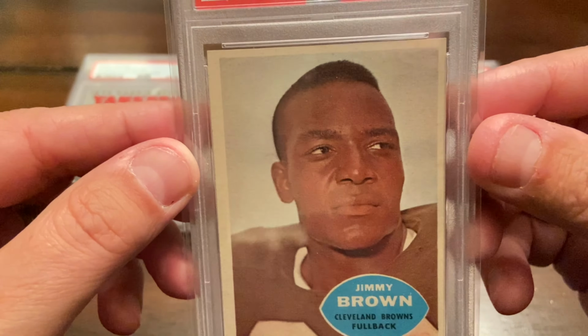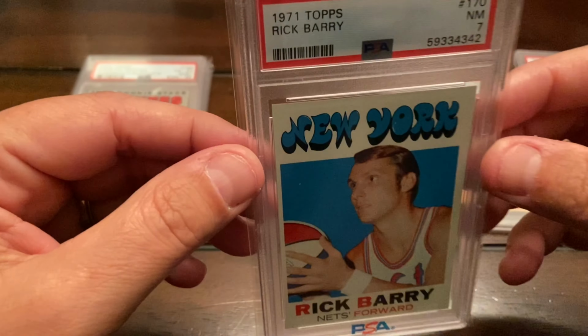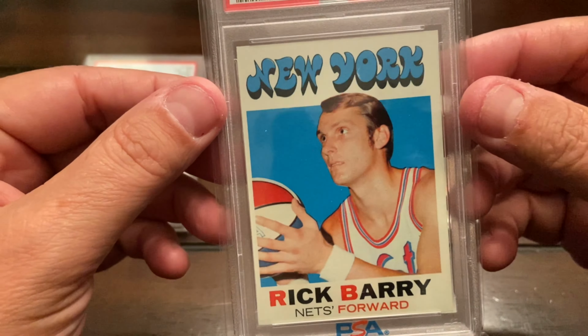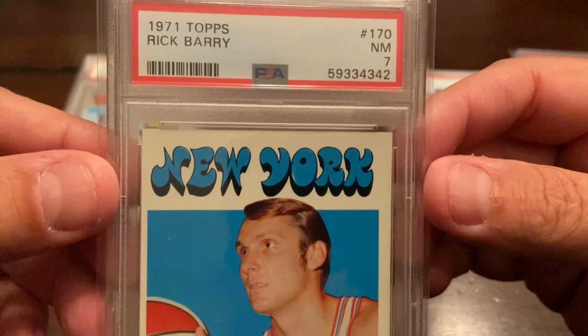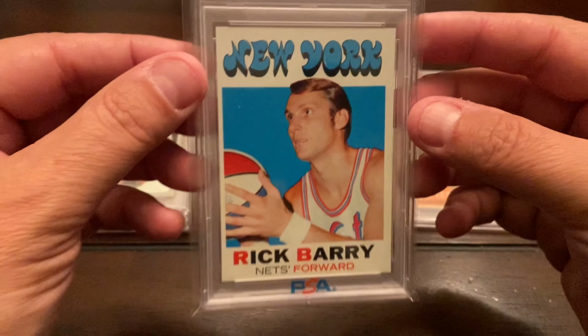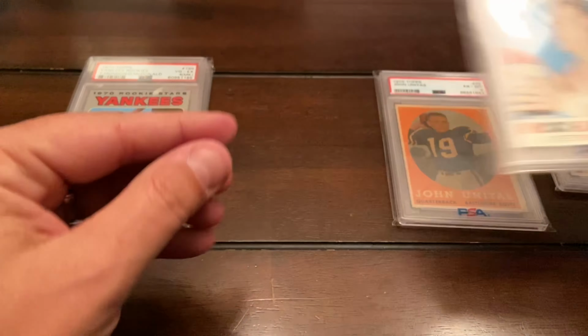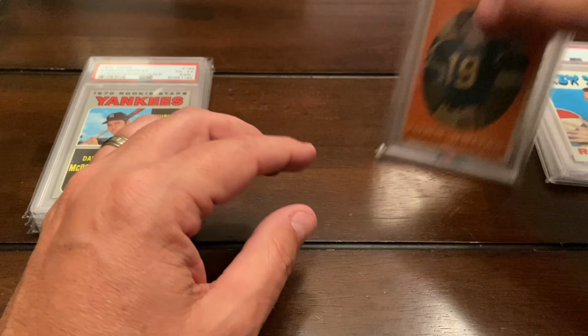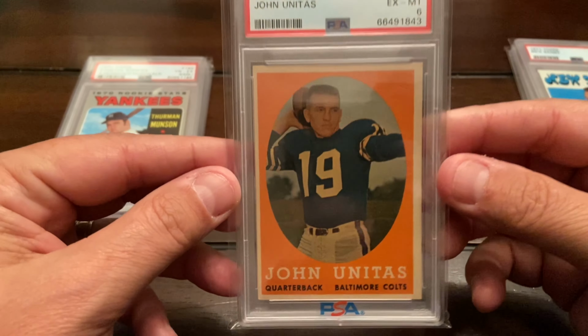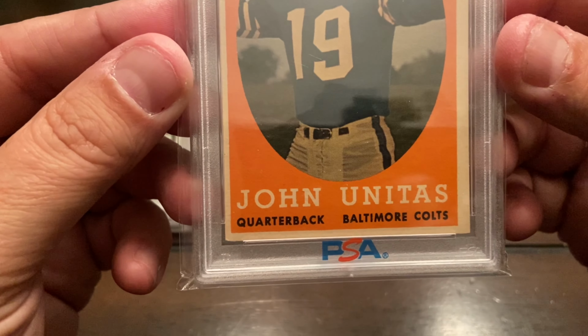I have a Rick Barry rookie in 1971 Topps. And again, these corners are literally perfect. But the card is fairly off center. For me, I don't mind that this particular card is off center because the corners are so sharp. I kind of need it to be centered or really nice corners. Here's a Johnny Unitas. This is a second year, 1958 Johnny Unitas. All of these are from my collection.